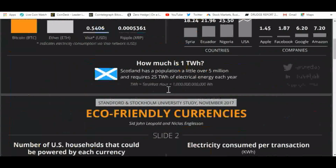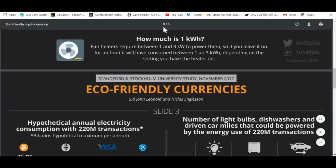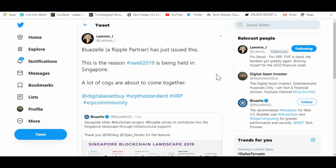And look at XRP compared to Bitcoin. I mean, it's ridiculous. And we've heard Christine Lagarde many times say it will not be Bitcoin. She even said it will not be Ethereum. And this is one of the many reasons. Even if Bitcoin was faster than XRP, which it sure as hell is not, it still wastes way too much energy for the world as we know it right now to adopt such a thing. But as you know, XRP is not only much faster, but it's the greatest digital asset ever created.